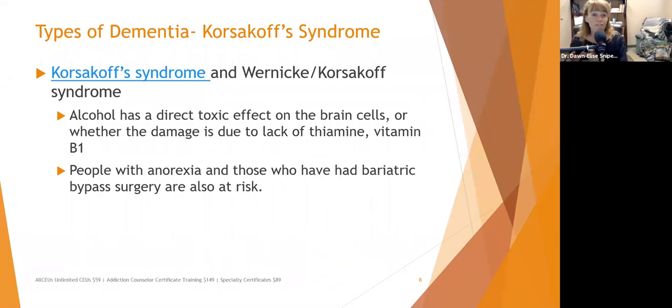Not all Korsakoff syndrome goes on to become Wernicke-Korsakoff's, but Korsakoff's is what we're going to be concerned with. Korsakoff syndrome is most readily seen in people who are alcoholic. Alcohol has a direct toxic effect on the brain cells, and it also causes deficiencies in the B vitamin thiamine. And when that happens, you start seeing cognitive impairment and what's referred to as Korsakoff syndrome.